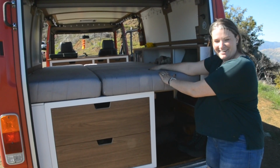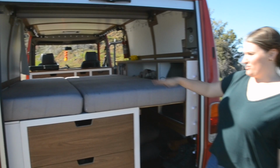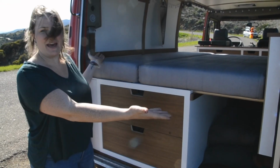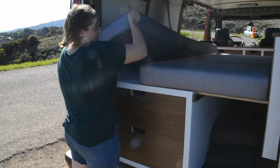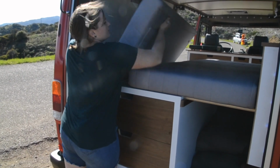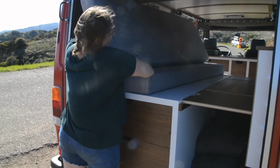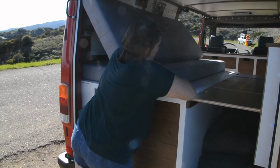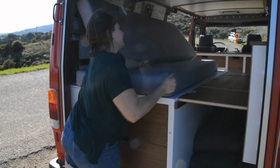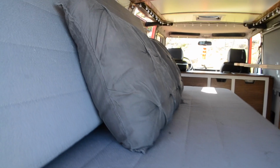So here's our bed. It would have our bedding on it, but we just took it off and stuck it under for now so you can see easier. You can turn the bed into a couch pretty easily. This one has a board in it, so it's a little bit more stiff. Just pop that on there, scoot it over, lift that up, and then adjust as needed. So then, voila, it's a couch.